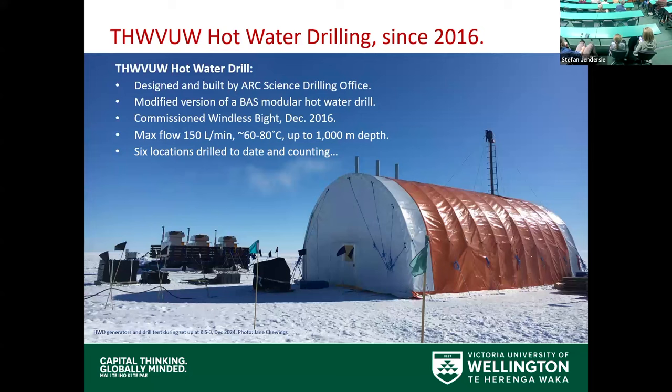So this is a photo from this season. It's showing the hot water drill tent and the generators outside. So as I said, it was designed and built by the Science Drilling Office. It's a modified version of a BAS, British Antarctic Survey, Modular Hot Water Drill, commissioned at Windless Bight in 2016. It has a maximum flow of 150 litres a minute, up to 60, 80 degrees Celsius, and it can deploy up to 1,000 metres depth. And to date, it's drilled about six different boreholes.